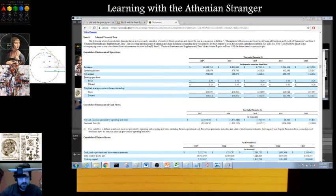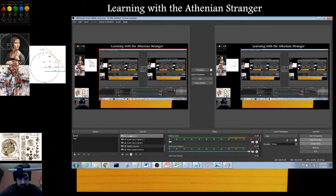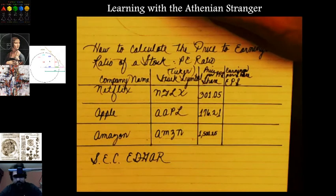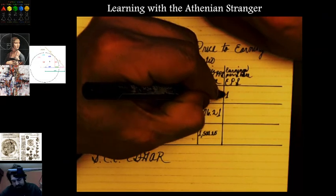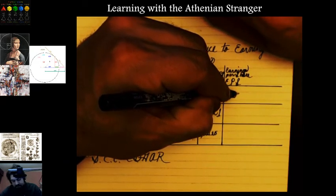But what we're looking for is the earnings per share. And for the purposes of this discussion, we're going to refer to the basic earnings per share. And that data point is right there, $1.29 for 2017, which is the most recent year that data is available. So $1.29 is what we want. That's the basic earnings per share for Netflix 2017 data. So over here in our table, we'll put $1.29.